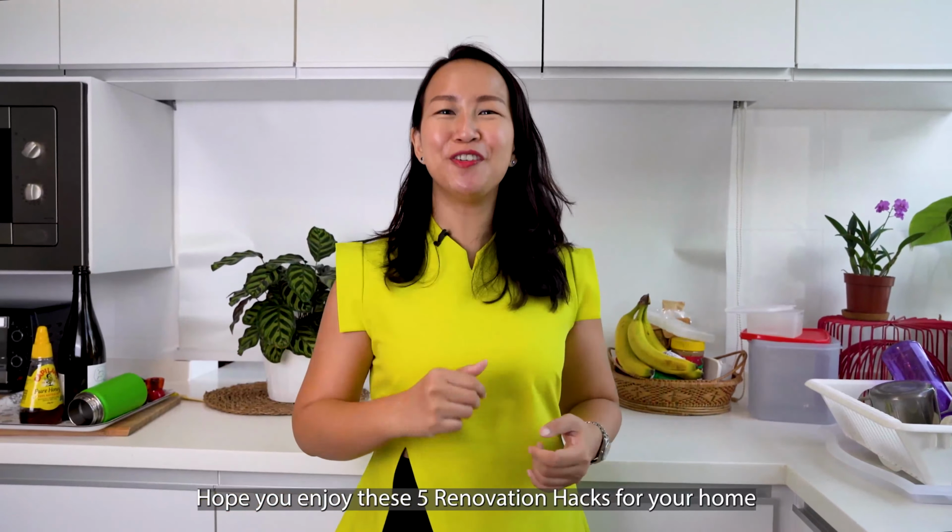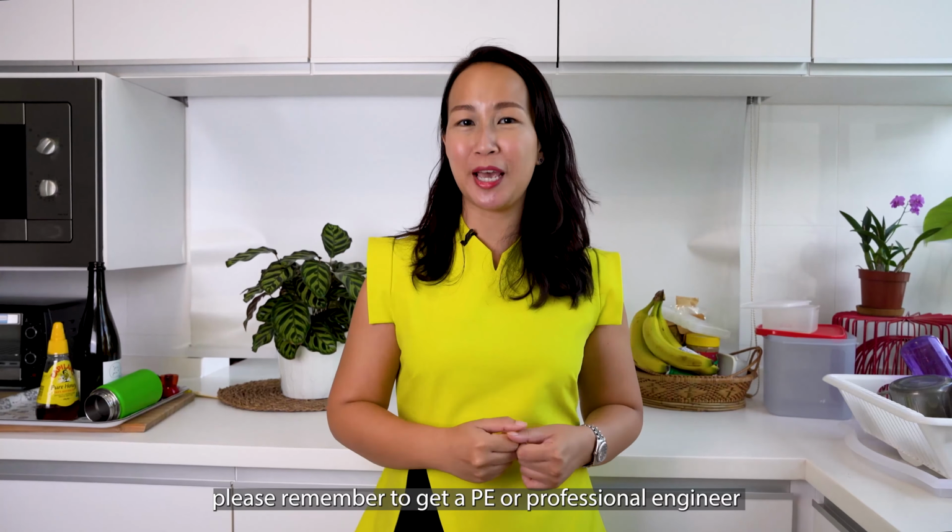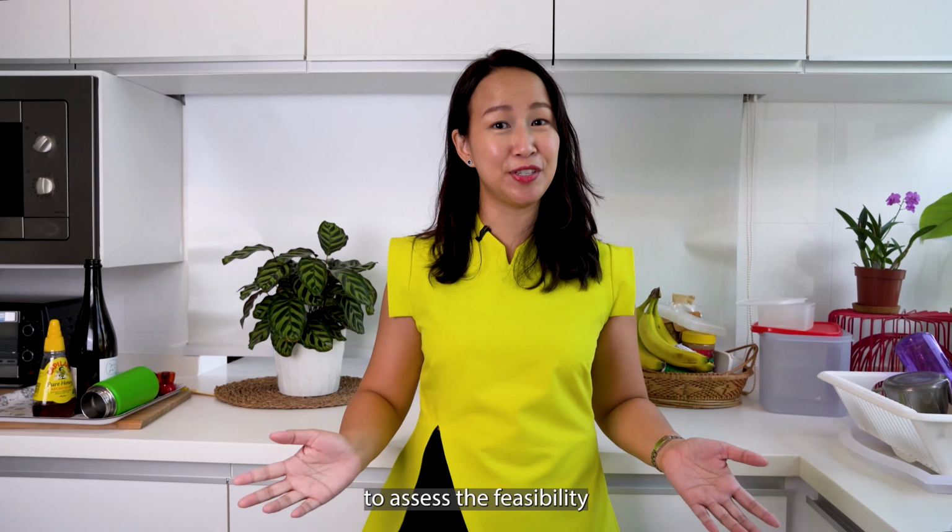Hope you enjoyed these 5 renovation hacks for your home. For any renovation involving structural walls, please remember to get a PE or professional engineer to assess the feasibility.